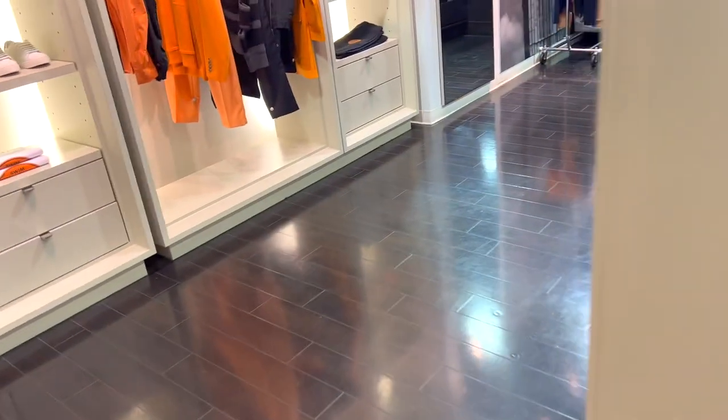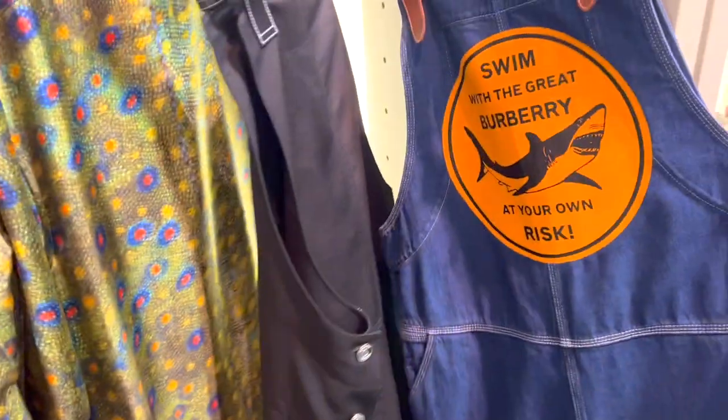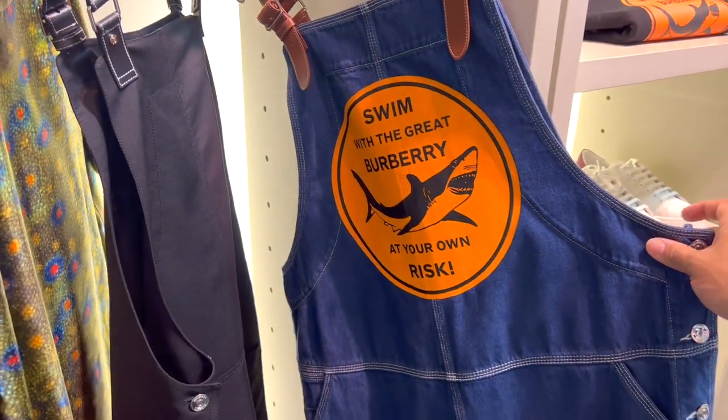Along with, I'll probably try this one on too. We'll see how that goes. Oh, more Burberry prints. Very Justice, the boots. Swim with the great Burberry at your own risk.